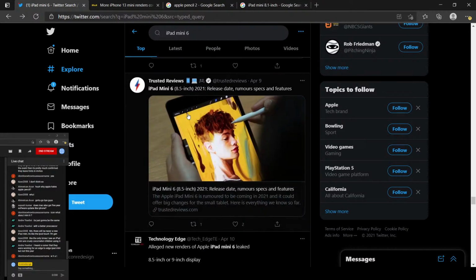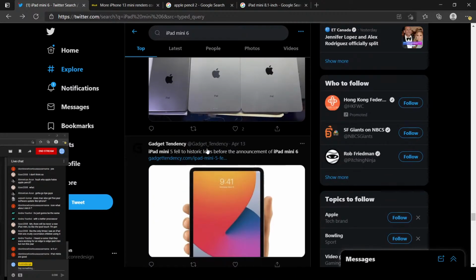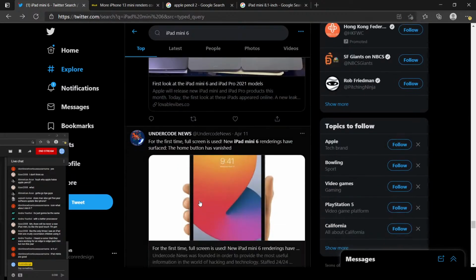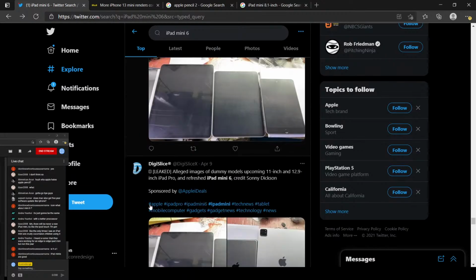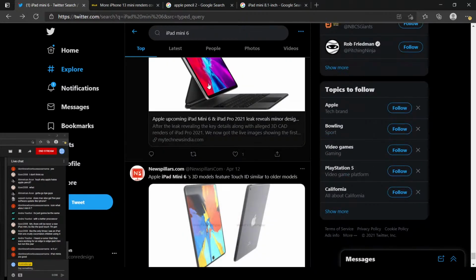Yeah, it says 8.5 inches, but it's not really substantiated. Not a lot to go on. Here are photos of the models. That's not a lot of details on the iPad mini 6.